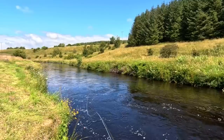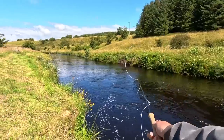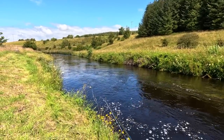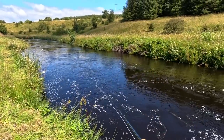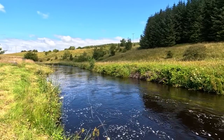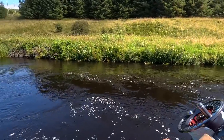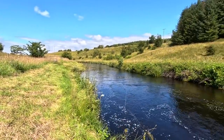There's what they call the Roughs, just below us. It's a really fast run that comes out of this into a nice pool at the bottom. I begin to forget all the names of the pools. Certainly I remember this one, the Thorn Tree, which is probably one of the most famous pools on the Doon, up this end anyway. It's simply named after the thorn trees. There used to be a lot of them, and there's still one or two about the side.